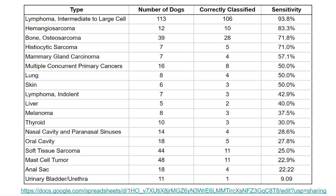Now, I'm just showing this to you, even though this test is no longer available, because they did do much more extensive tests with more dogs than the other teams. And it's interesting to see the difference in sensitivity for different cancer types. Now, PET-DX test was about $1,000 and it was quite expensive. And their investors pulled out a couple months ago. And so they are no longer offering the test. They're no longer in business.